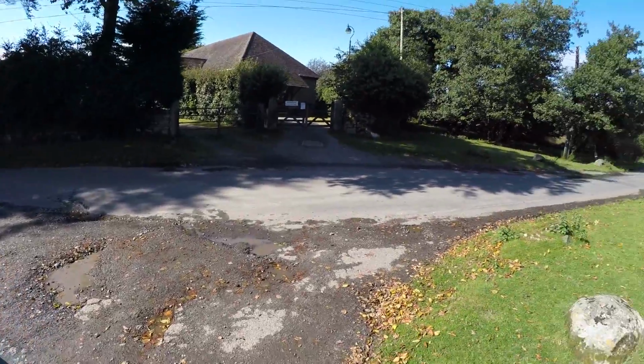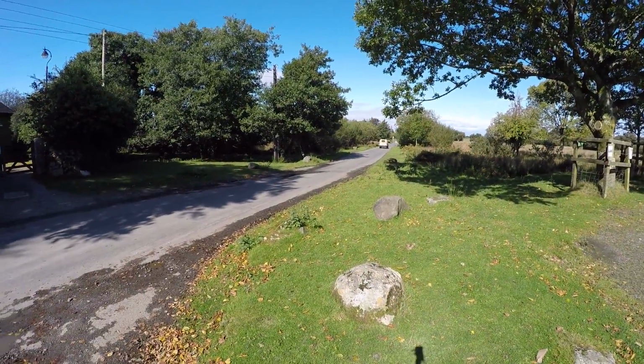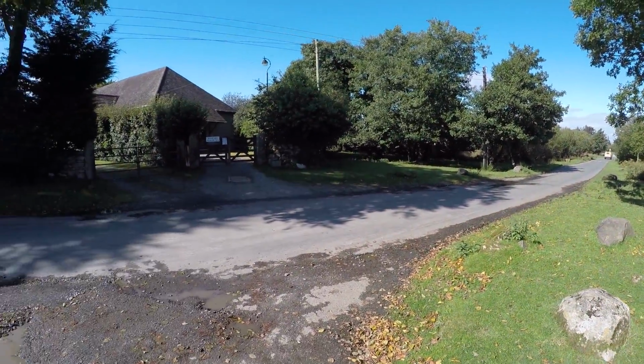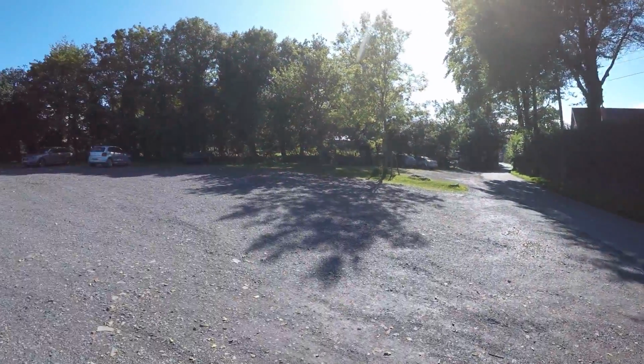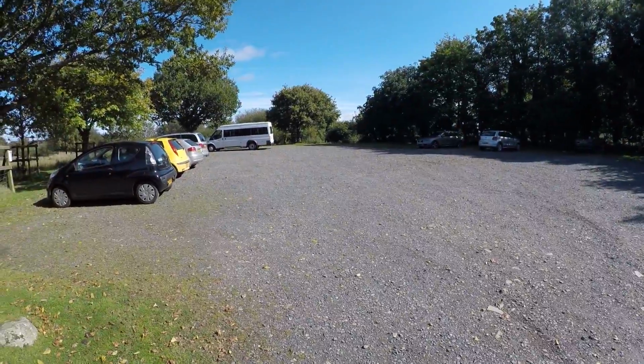Today we are in Belstone, doing the Belstone walk, which begins just as you come towards the village, in the car park. I've just driven up that road, and that there is the village hall. We follow it round, and this is a free car park.